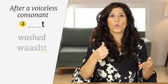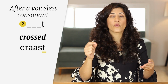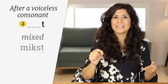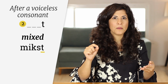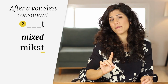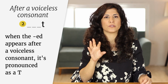For example, wash, sh, sh, sh, voiceless, washed. That's a T. Cross, crossed. Walk, walked. Mix, mixed. Right? And I think this is the most important thing you need to remember. So when the ed suffix appears after a voiceless consonant, then it turns into a T.